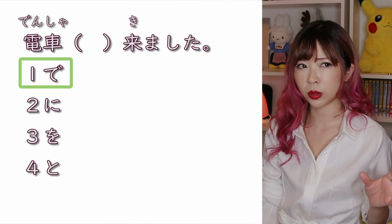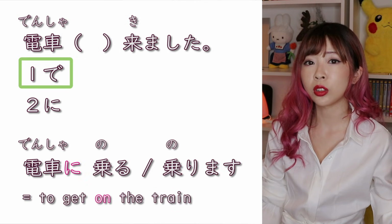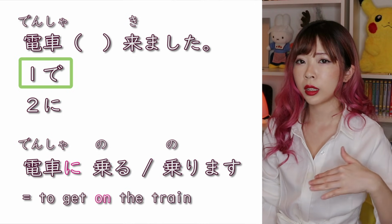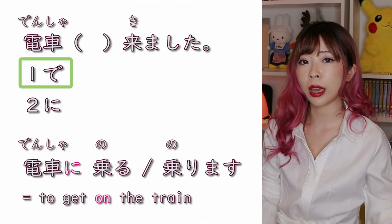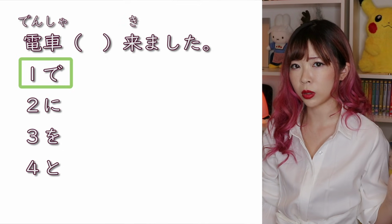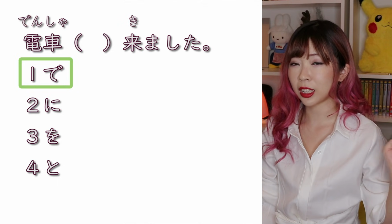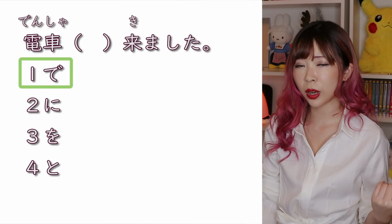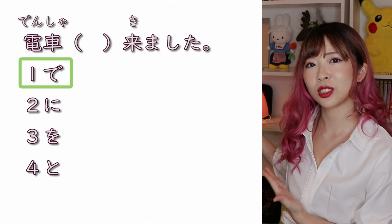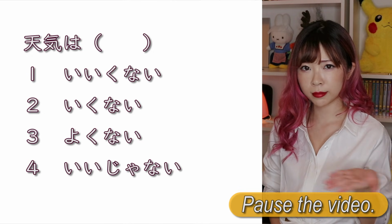The second one, 電車に来ました, doesn't make too much sense. It doesn't sound natural. If you want to say to get on the train, we'd say 電車に乗ります. Okay, we use the verb 乗る. に乗る, to ride, to get on. Third one doesn't make sense. The を particle is not used with the verb 来る. And the fourth one is kind of funny. 電車と来ました. I came with the train, as in this is my companion. Train. Mr. Train. 次.